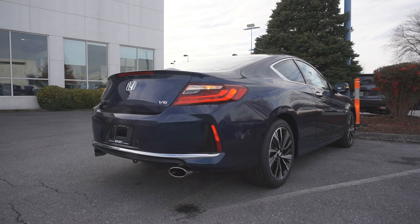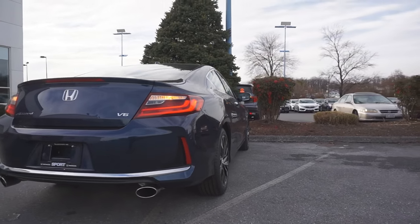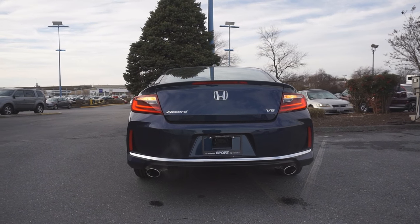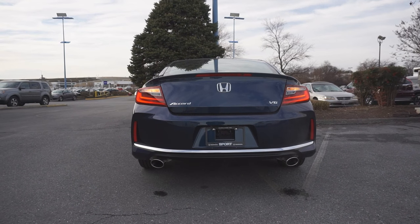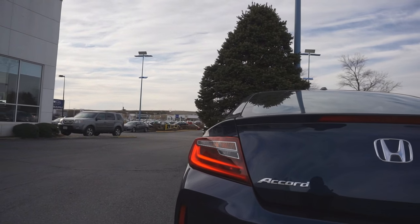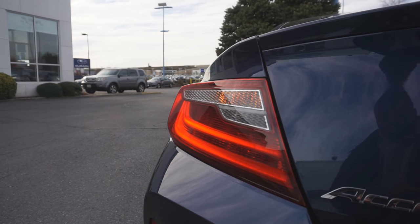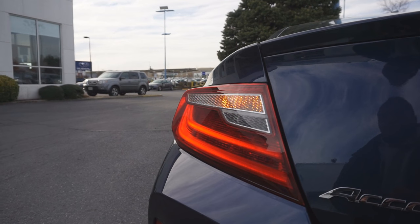Anyways, the trim levels of the Accord Coupe start at the LXS, which is $24,025, the EX, which is $26,150, the EXL, which is $28,995, the EXL V6, just like our model, which is $31,175, and then the Touring, which is $34,375.